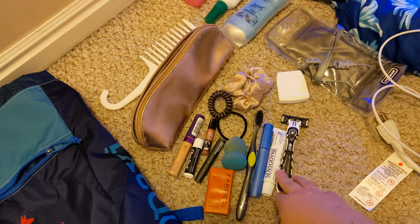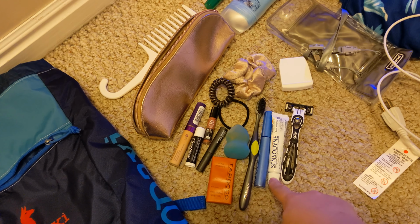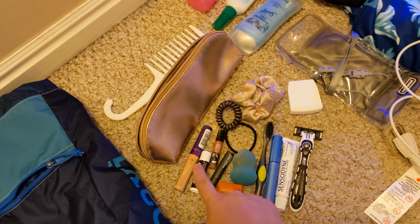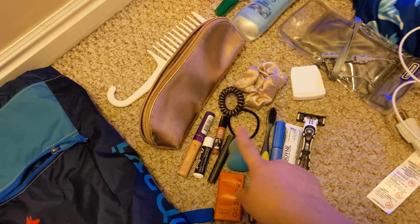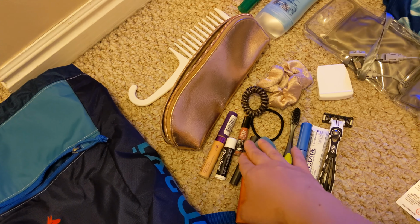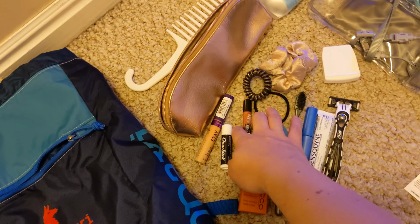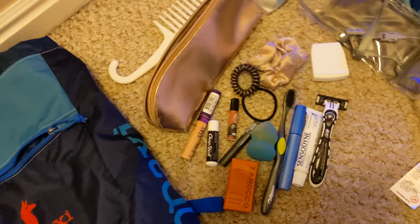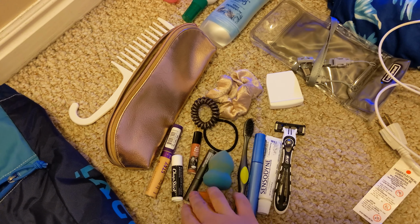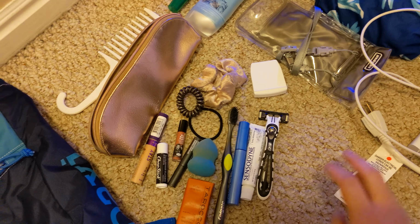So I'll just show a couple things that I'm bringing. I have a razor, obviously toothbrush and toothpaste. I'm keeping my makeup super minimal. I just have some concealer with my beauty blender, mascara, chapstick, and a more tinted gloss. It's just a matte gloss if I want to look a little more dressed up. And then some brow gel. So just super simple, very natural looking.